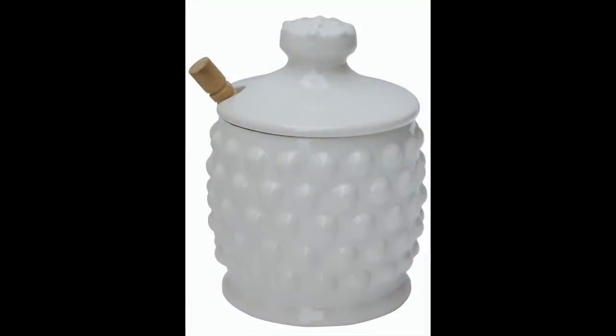Probably my favorite hobnail item that I found on Amazon is this honey jar. How cute is this thing? I think honey jars are just adorable anyway, but the fact that it's this white hobnail pattern makes it even better. I plan on doing a lot of honey inspired summer decor, so this is gonna fit right in. I was also really surprised at the price. It's only 14 bucks.